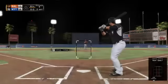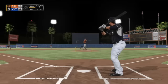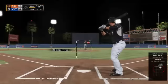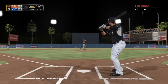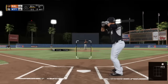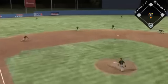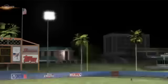Now batting, Jacoby Ellsbury digs in, coming off a single in his last at-bat. Into the seats, 0-1. Here's a fastball that crowds him a bit, and it's 1-1. Grounded to short. Hardy's there. Throw in time, and the side is retired.